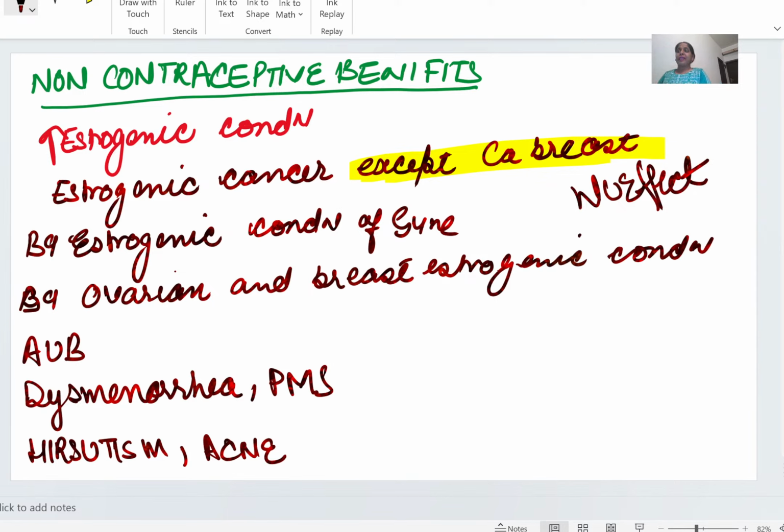Now in all the benign estrogenic conditions which we studied in gynae, can you write down in the chat box what are the estrogenic conditions of gynae? It is fibroid, adenomyosis, endometriosis and PCOS. In all these conditions, there are hyperestrogen levels, so these problems are occurring. If the patient is taking combined oral contraceptive pills, then these conditions are cured automatically.